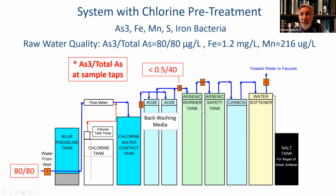Then these arsenic adsorption tanks last a lot longer. So after the water goes through the first arsenic tank, the concentration before the second arsenic tank is now arsenic 3 still non-detect, total arsenic 3.5. I think this was about 3 or 4 years after this system was in place. And the first arsenic tank was letting some arsenic through. And the reason we have a second tank is to catch this 3.5 arsenic.